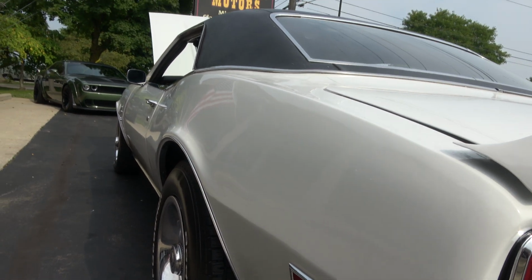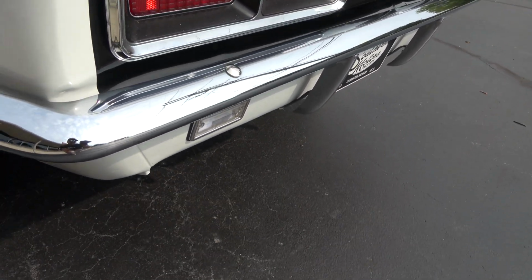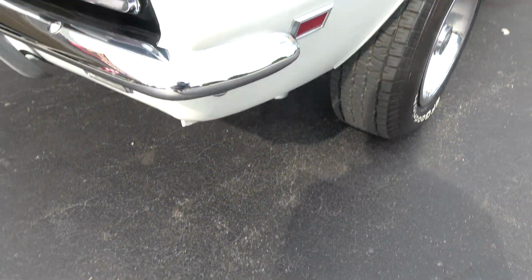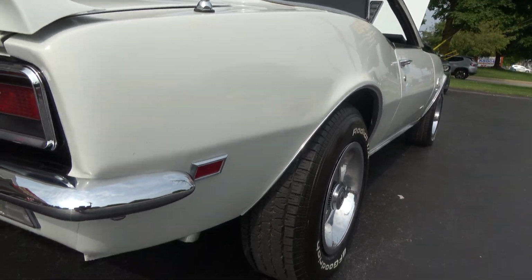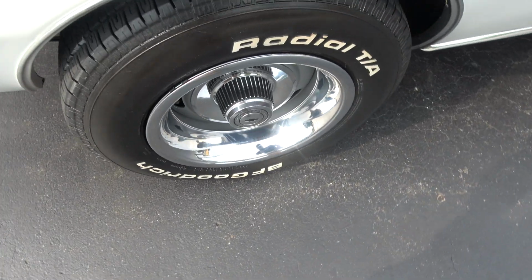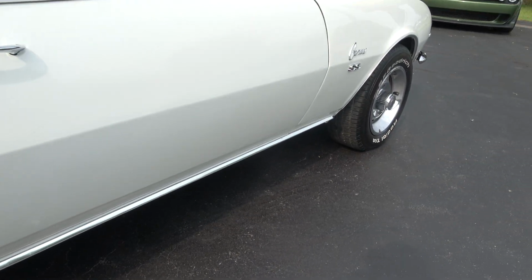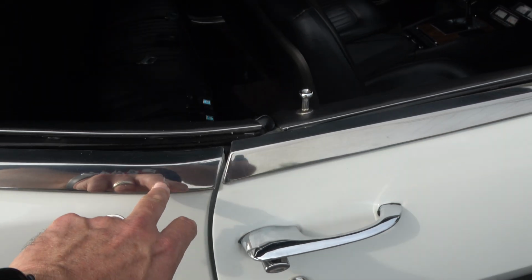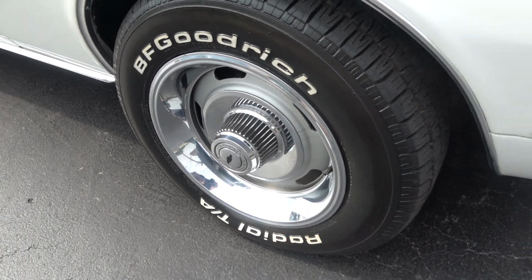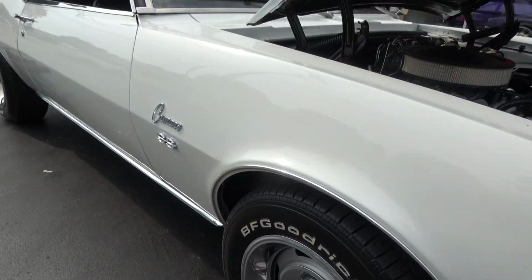Car sits good, really hits the road good. Good looking set of TA rallies on it. Make sure in your trim. Front disc brakes, power steering. It's just a little overspray, I think, there. The guys must have gotten a little zealous with the wax there.